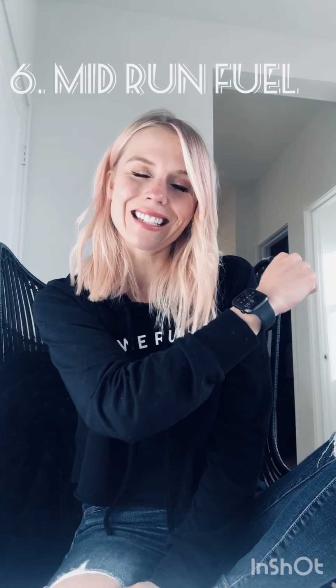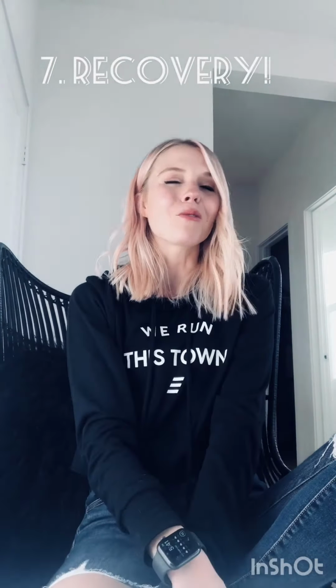Tip number six is to consider your fueling mid-run. So what that looks like, hydration and nutritionally during the run. Every 30 minutes, you want to be replenishing yourself with fluids, water, about 5 to 10 ounces every 30 minutes of running activity. I personally love to take in nutritional things like gels, carbohydrates, amino acids, about every 1 hour of running.